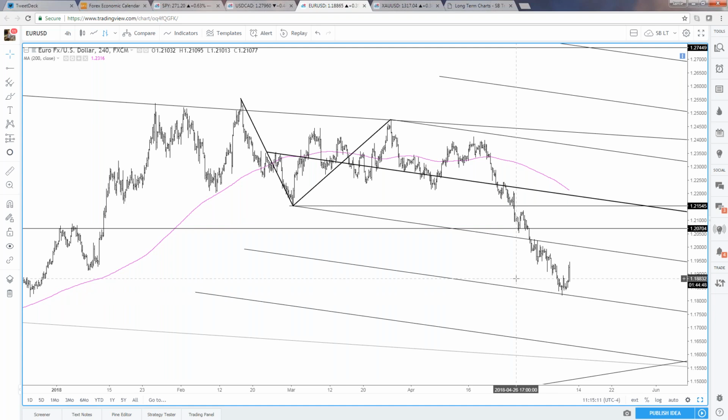I'll let the near-term volatility pass and see how the market finishes the day here, and always aware, obviously, of the Friday low problem. But let's see here.